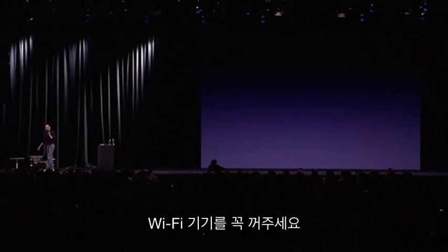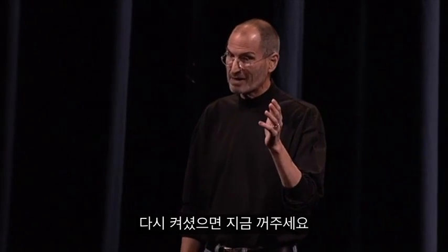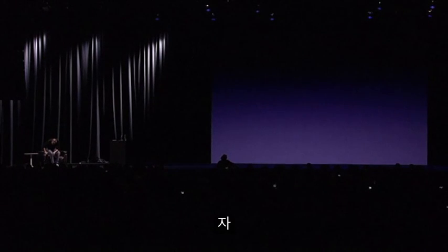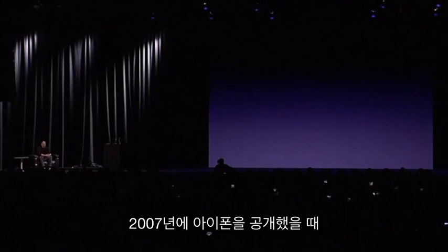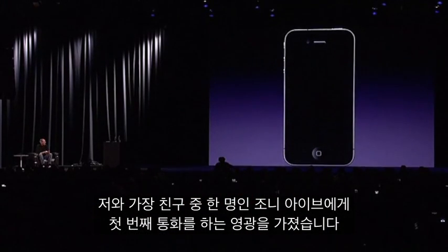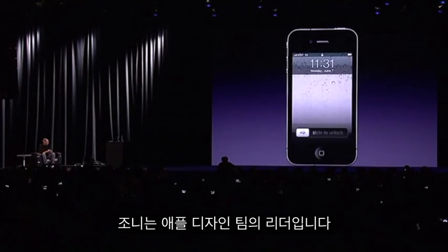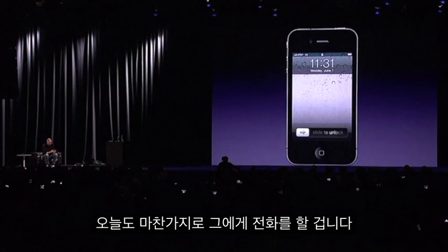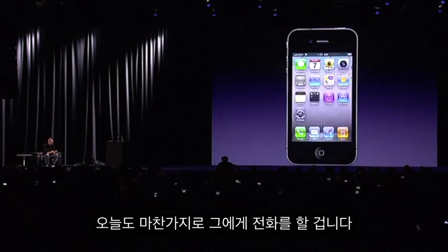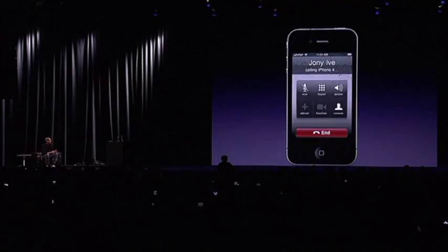Now, I really want your Wi-Fi devices off. Are they off? Please turn them off if you've turned them back on. So, in 2007, when we launched the iPhone, it was my privilege to make the first public call on stage to one of my best friends in the whole world, Johnny Ive, the head of our design team. And I'd like to do the same on this occasion. So I'm going to go ahead and call Johnny now.